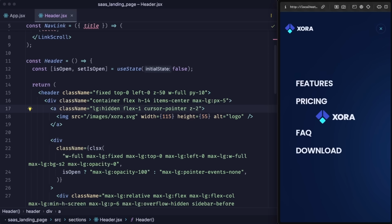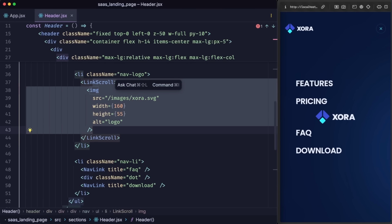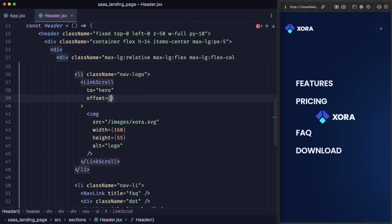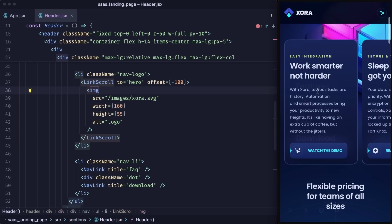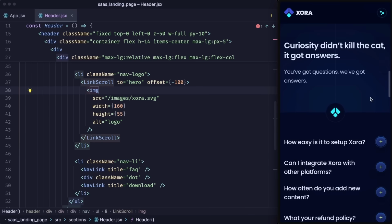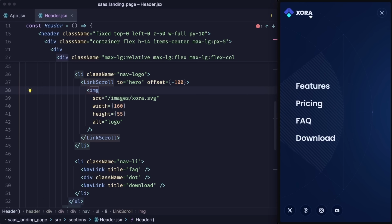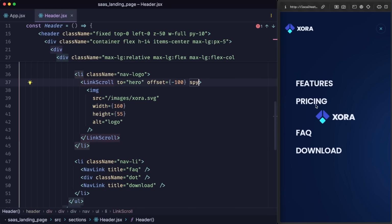This is looking great. Let's further style this logo in the middle by going to our link scroll where we're rendering this image, and let's provide it some additional properties, such as to where this will scroll, and it'll scroll to the hero section. The offset of the scroll will be -100 pixels. I'll explain later on what this does, or let me explain it right now. If you're somewhere and you click on that element, it'll actually scroll to that part. Like if I click FAQ, you can see how it scrolls to there. Download goes to download. So by passing these additional properties, you're choosing where you want to scroll to. Next, let's give it a spy element, which will make sure that once you're on that section, it is highlighted on the navigation bar.